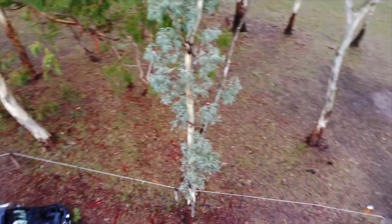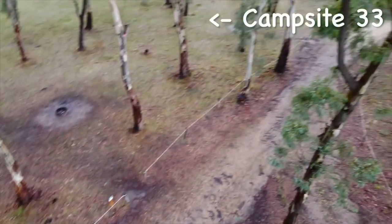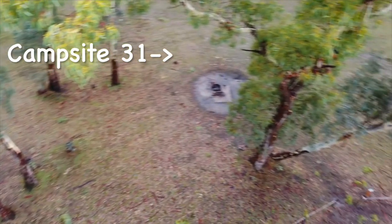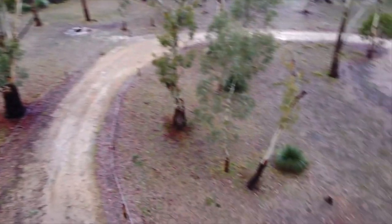While we're checking out the aerials, it is worthwhile me mentioning a couple of things I didn't mention in the previous episode. It is worthwhile bringing your own wood here, but you can pick off wood that's fallen off the ground. This is actually not covered under national parks. This is part of Forestry SA, which they do allow you to pick up wood off the ground.